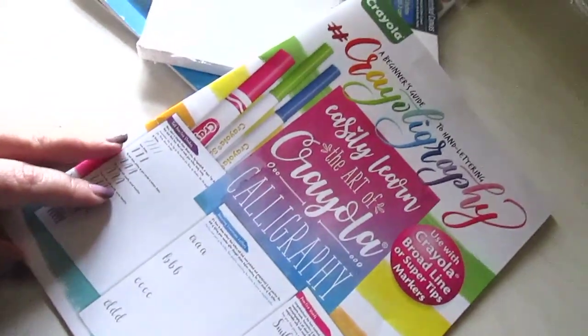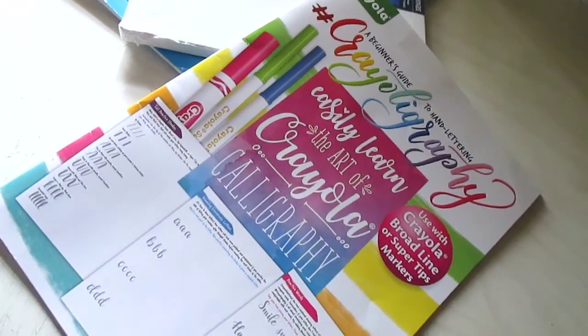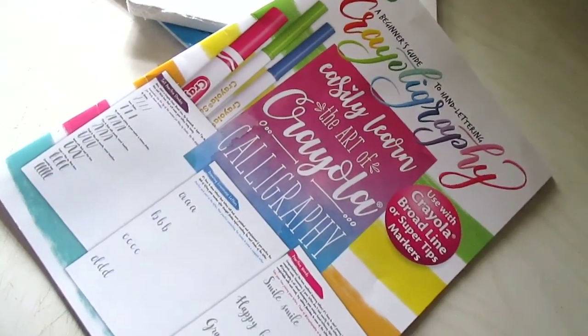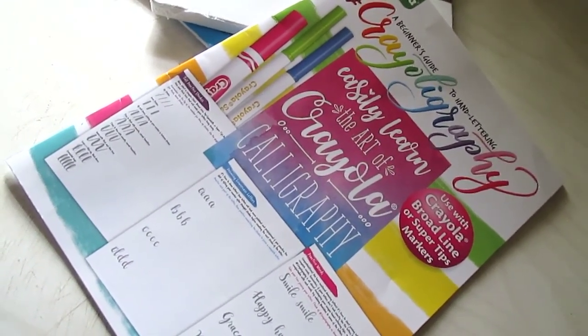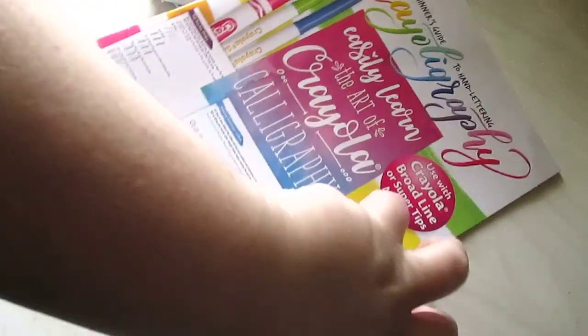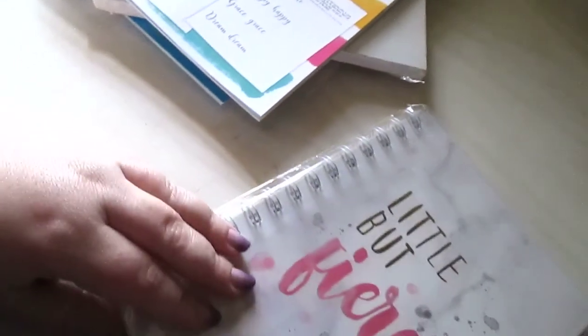For myself, I found this Crayola calligraphy book, and easily learn the art of Crayola calligraphy. I don't know, I thought this was so neat, and I love learning how to write in new ways. I love artsy kind of style writing, so I'm excited on that.